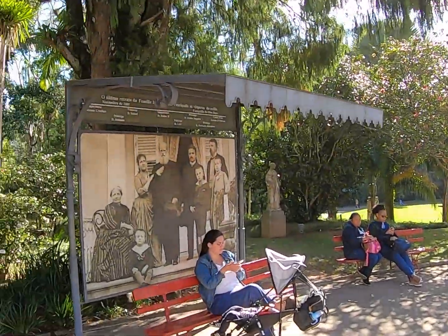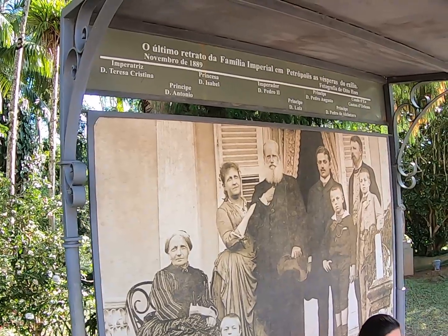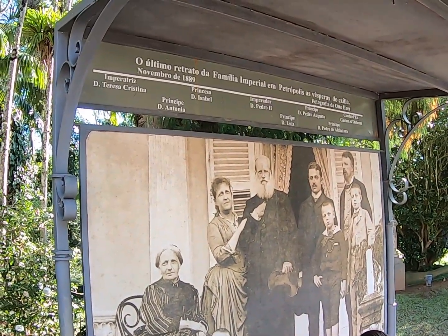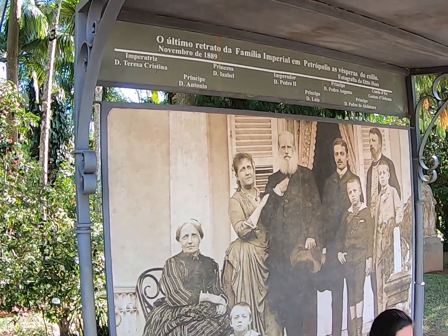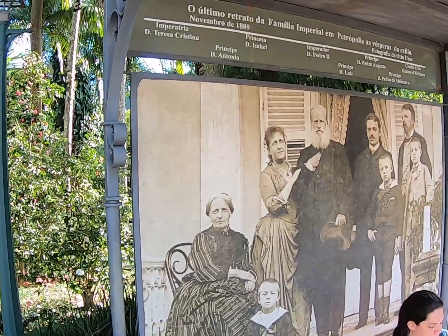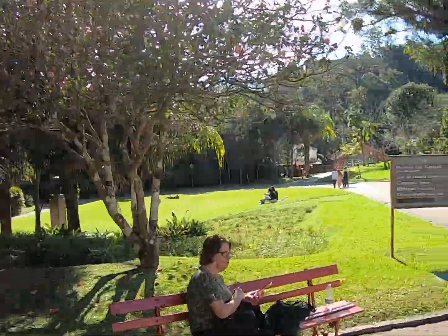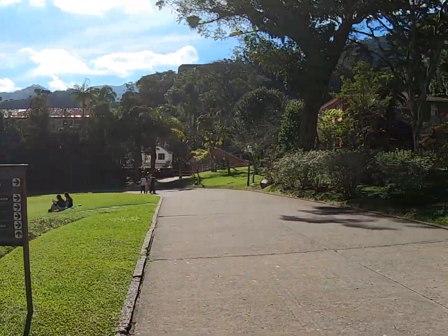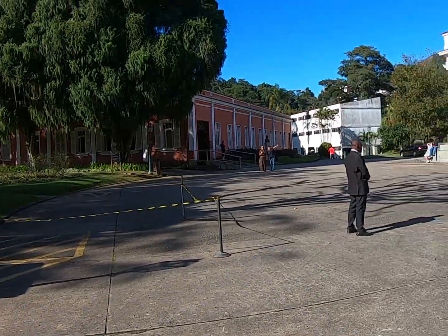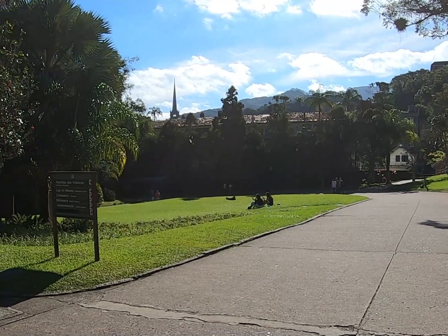And here's a family portrait. It says the last portrait of the imperial family here in Petropolis in 1889. Oh, they have a little theater. Huh, I wonder what they show there. Very, very nice.